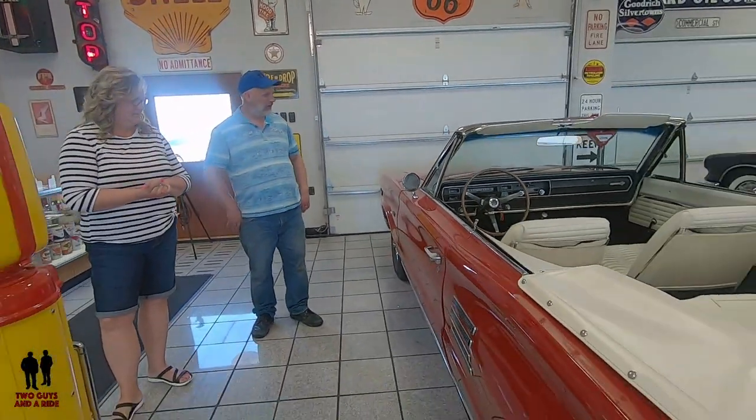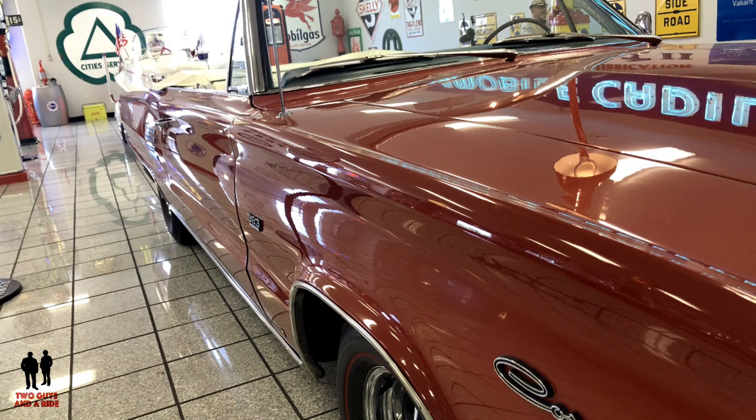So, as he would say, 450 of our closest friends. What a story. Up at Idle Ridge. What a story. What is your favorite thing about this car, Brenda, other than it's a beautiful red convertible?